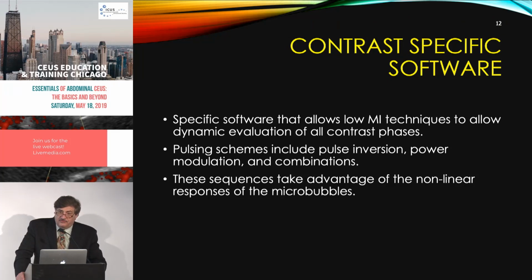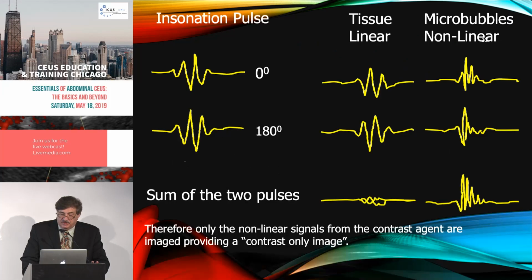And again, that software is very specific. Each vendor has their own recipe. It's getting to the point, it's like MR. We've got all these different ultrasound sequences. In general, you can't choose which one you're going to use. Each vendor has a button, maybe two buttons that you can use. It's optimized. You don't have to worry about all the physics. All that is done. And again, you may hear words like pulse inversion, harmonic imaging, power modulation, and combinations of the both of these. But again, you don't need to understand how it works.